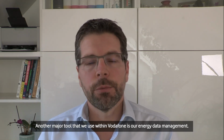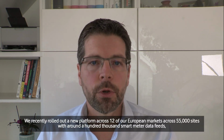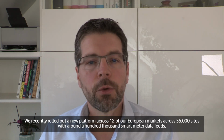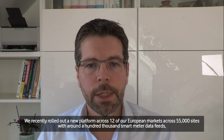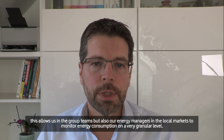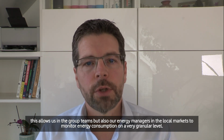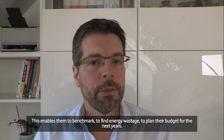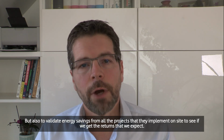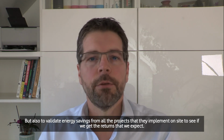Another major tool that we use within Vodafone is our energy data management. We recently rolled out a new platform across 12 of our European markets, across 55,000 sites, with around 100,000 smart meter data feeds. This allows us in the group teams, but also our energy managers in the local markets, to monitor energy consumption on a very granular level. This enables them to benchmark, to find energy wastage, to plan their budget for the next years, but also to validate energy savings from all the projects that they implement on site to see if we get the returns that we expect.